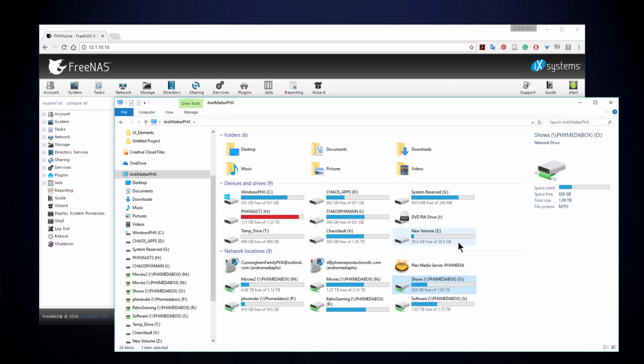NFS does a better job of handling higher throughput files, and I'll even show you how to do that in another video that's coming this week. I'm going to put out 2 videos this week, so this video is coming out today, and I'll have another video out over the weekend for how to set up an NFS share. But in this video, back to iSCSI.